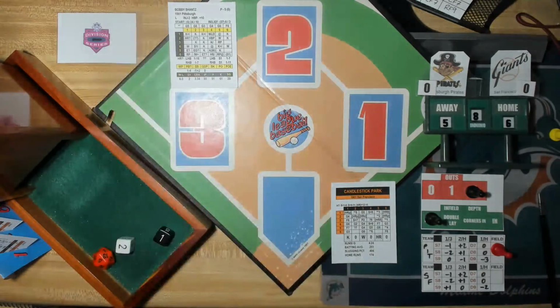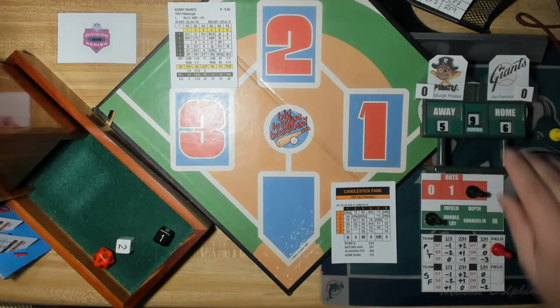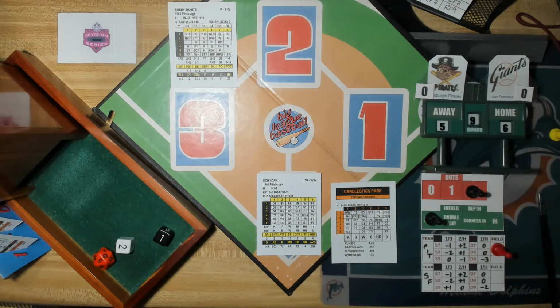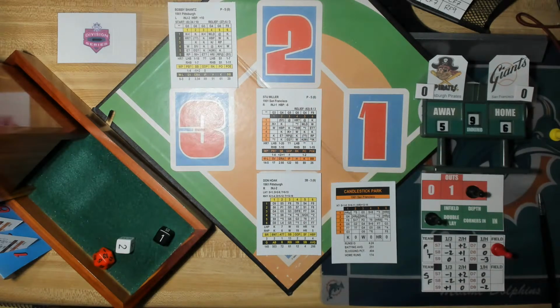But will we see some ninth inning magic? And I'm going to give this game a Game of the Year candidate, the way this game is going. Pirates down 6-5 now in the top of the ninth. Don Hoke leading off for the Bucs. And the Giants will go to their closer, and that's going to be Stu Miller. 14 wins, 5 losses, 17 saves, a 2.66 ERA. Miller going to try to go ahead and get the save here.